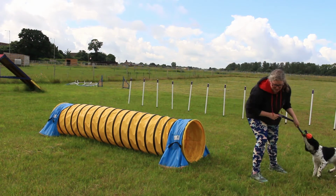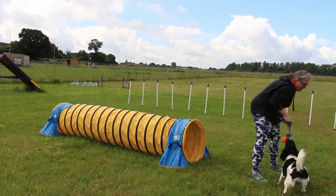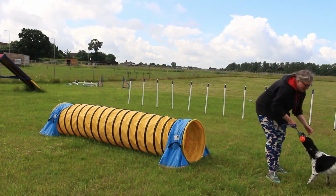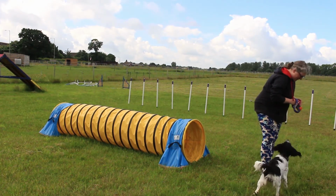Okay, this time I'm going to be asking her to go to the tunnel because we don't want to lose that tunnel drive. Equally, we don't want to get our dogs into the pattern that they just miss the tunnel because it won't actually be a fair assessment of whether they're doing any good, whether they know what they're doing. Okay, sit.